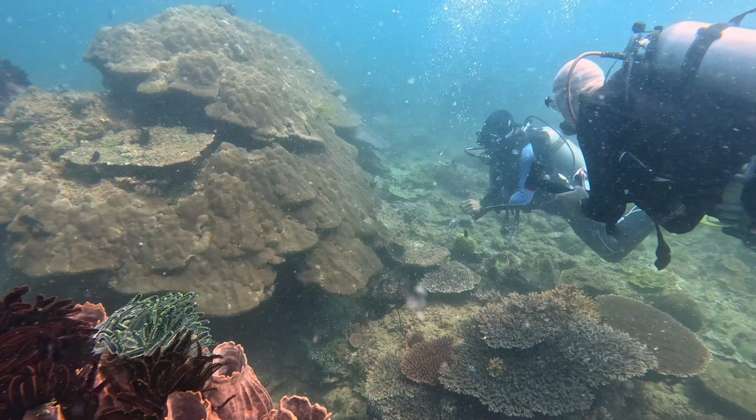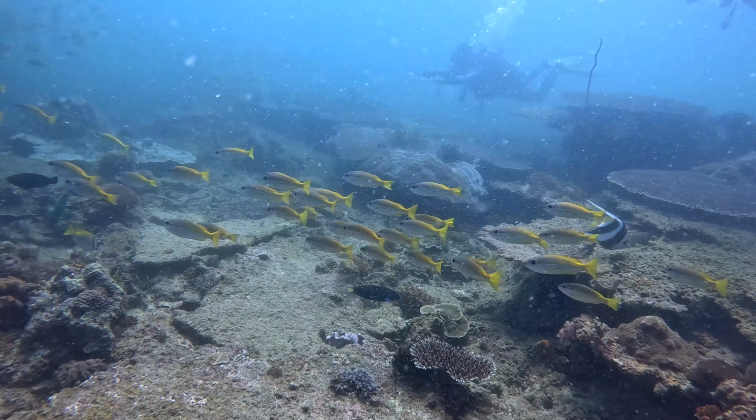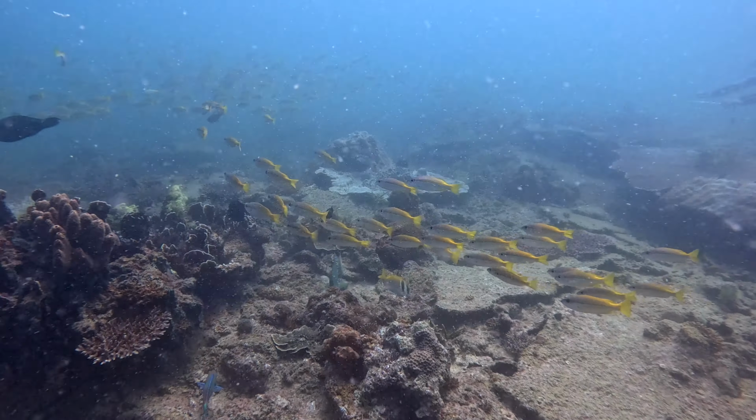Now, we can really enjoy a beautiful, healthy reef. It is spectacular, and that's what us old divers want to enjoy.